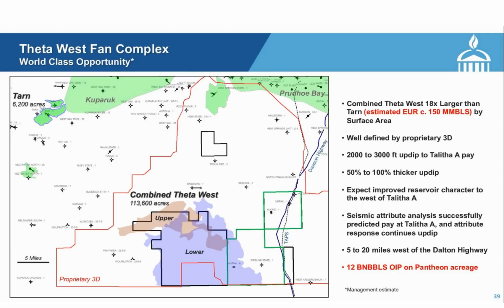And the added bonus here is that we're only 5 to 20 miles west of the Dalton Highway. So you look down and there's the highway, closest point would be about there. We're only about 5.5 miles west of that. And as the project is developed, we can move up and expand. So that's 12 billion barrels oil in place net to Pantheon.